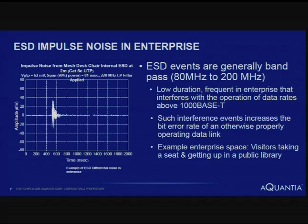Effectively, this would be narrow enough in the frequency domain that it would distort your incoming data, by common-mode coupling into the cable becoming differential, and then you get errors. So ESD and the consequences of ESD were very fundamental to the way we decided to architect 2.5 gig and 5 gig, in contrast with what we had in 10GBASE-T.